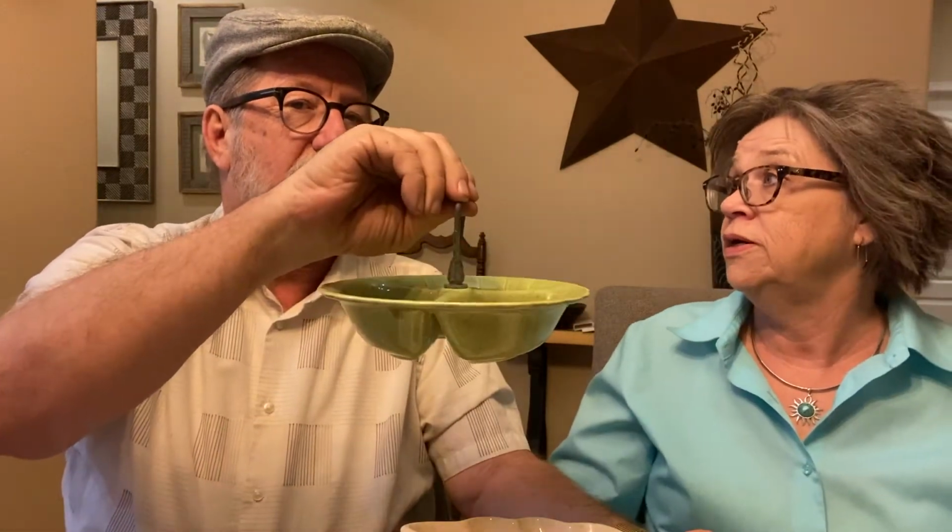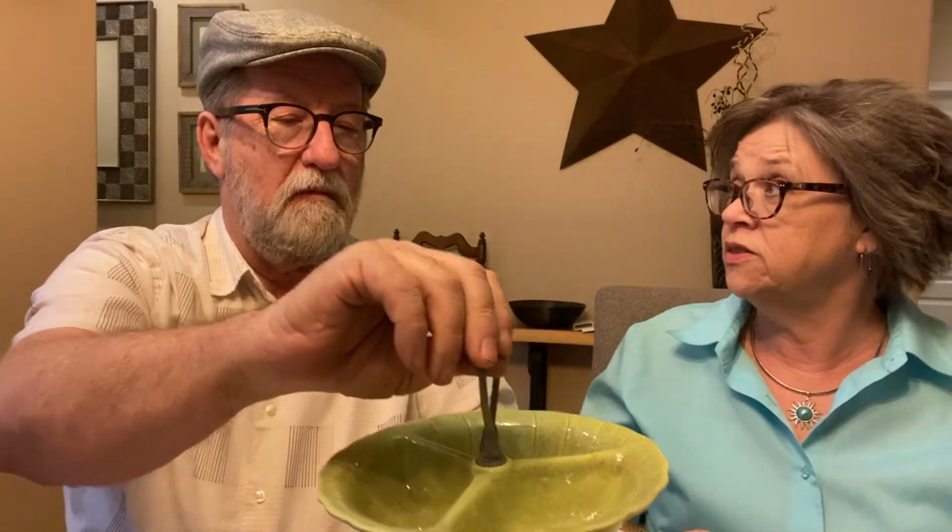I see a lot of these middle parts listed online by themselves. Just the handle? No, the whole bowl. Just like that. But I don't think they realize what it is because they don't list it as the middle of the chip and dip. Probably because somebody broke the last one. So, anyway.